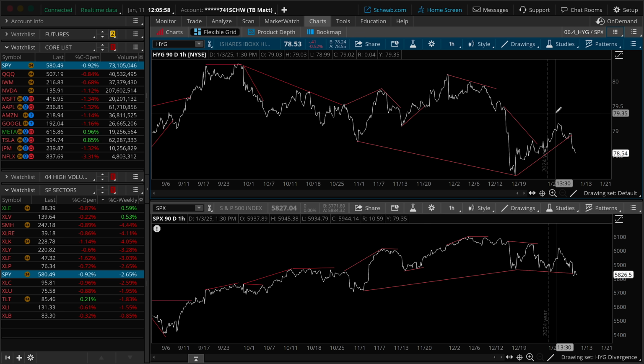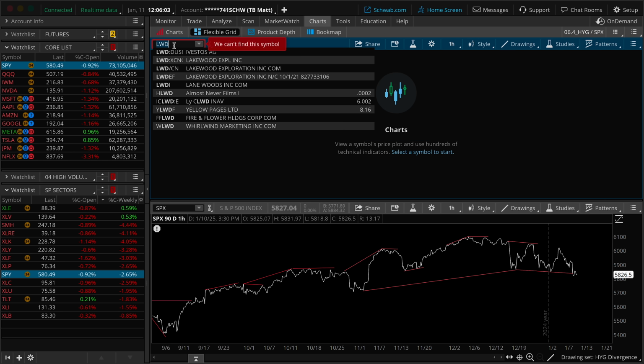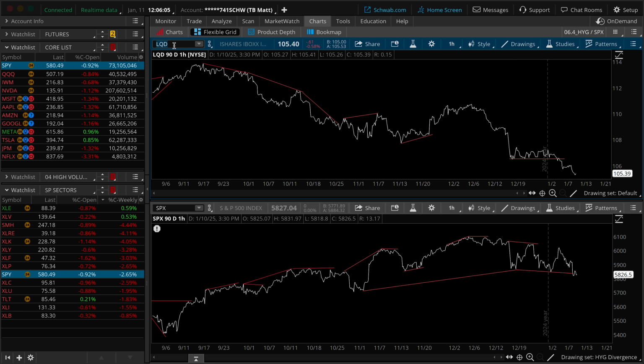As we look at the HYG in isolation, yes, it broke down here, but I think the more important one that we've been tracking is the LQD, if we could get the Q there, noting the break of the equal lows, right? We had said, I think it was either Wednesday or last Saturday, that you want to watch this equal low. If that breaks down, it doesn't really matter what the S&P thinks it's doing over here. That's probably going to be a headwind, and that ultimately ended up being correct.